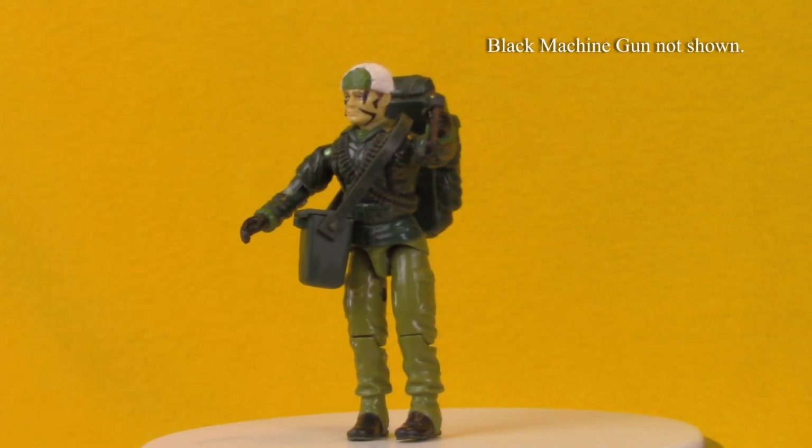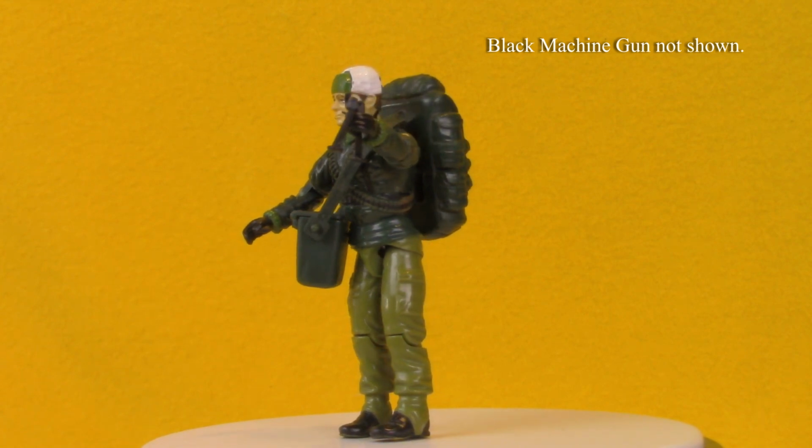Our number 3 figure is Big Ben. We got to get some guys in here from the UK. Yeah. G.I. Joe's going international. That's right.